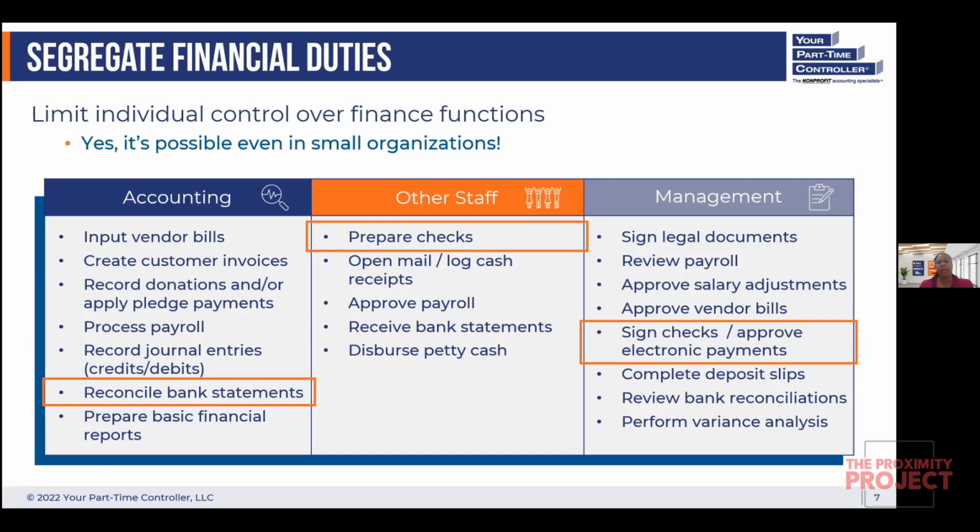Realistically, that could be done by a board member who has check signing authority on your account, or approving them if you're using electronic payments, which we definitely suggest. And then the person who's reconciling that bank statement should really be outside of the process of actually preparing the checks or even doing the deposits, processing any payments of any kind.